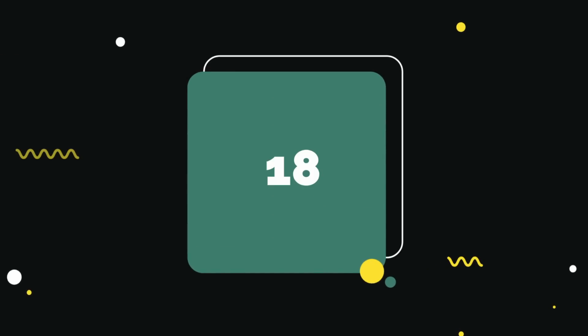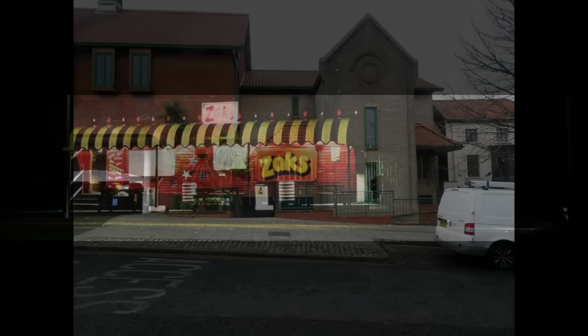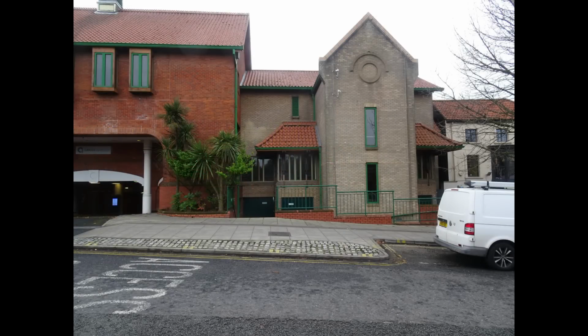At number 18 we find the original location of Zach's restaurant in a caravan on a site close to what is now the Castle Quarter car park. Zach's now has 4 restaurants in the county, but this is where it all began in 1976.